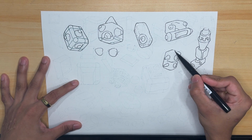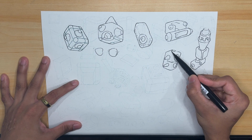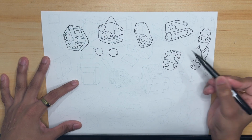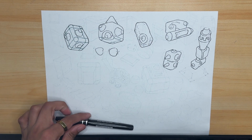And maybe this can be really flat. Right, obviously lines are shit, everything needs work. But now it kind of looks like something. But anyways, holy shit, it's already been 50 minutes.